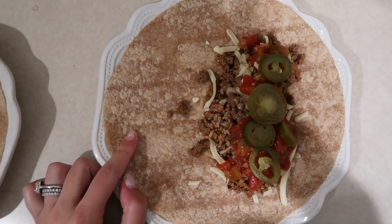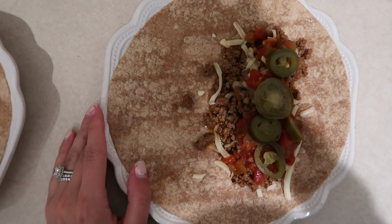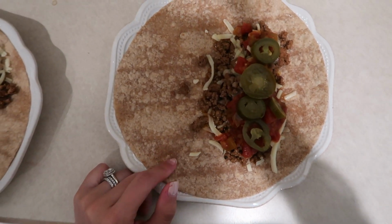I would probably typically eat more, but since I'm going to this class, I don't want to eat too much because I don't want to be super full, and I'll probably just have something when I get back. But this is the salsa that I added, and then I just added that cheddar cheese that I showed earlier today. Hey guys, so I am officially home from my workout pelvic floor class.